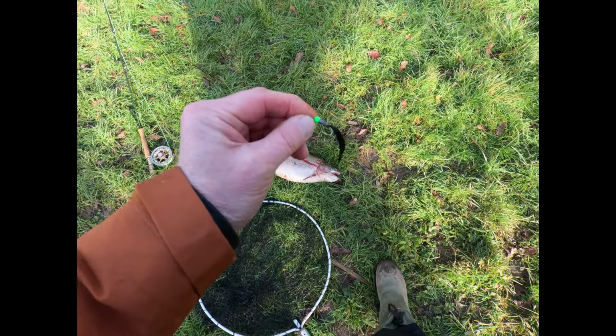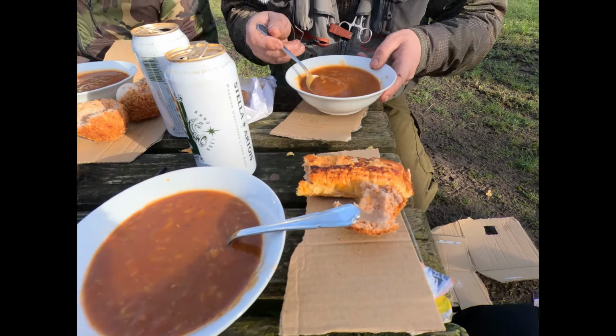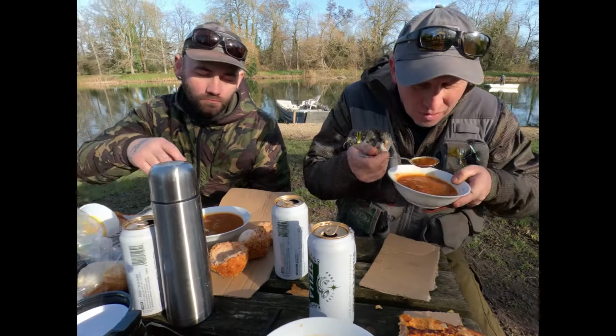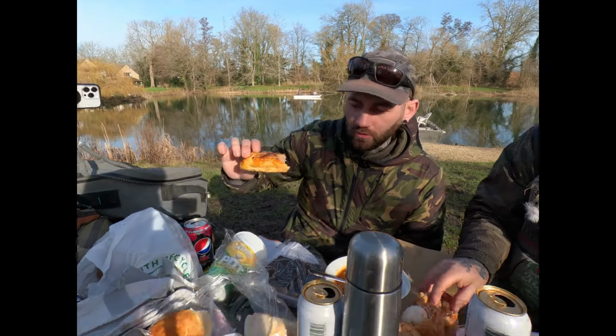Let's try and get another. But guys, we're having a bit of lunch here. We've got mulligatawny, spicy sausage roll, scotch egg, but without the egg for me, can't do an egg. Paul's tucking in. Well, we got some Stella. Luke's got some, well, we've got a bit of everything there as well. They're lush, aren't they? Sausage rolls, yep.